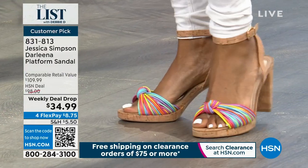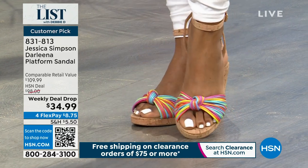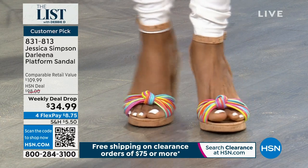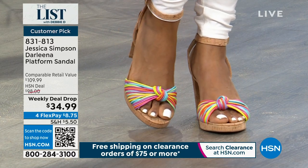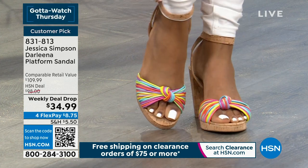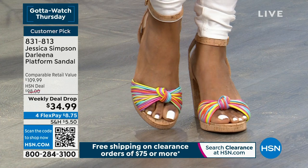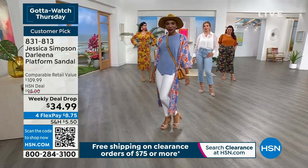You get that height and sex appeal of a heel, which is really gonna lengthen and elongate your leg, but you're also gonna get that comfort because of the technology, that feather touch technology that's in there. Now explain what that is in case someone says, oh my goodness, I've never tried it, because originally these were almost $100. Oh yes, and most of her shoes are. Yeah, so let's talk about that so people really understand the technology behind it.